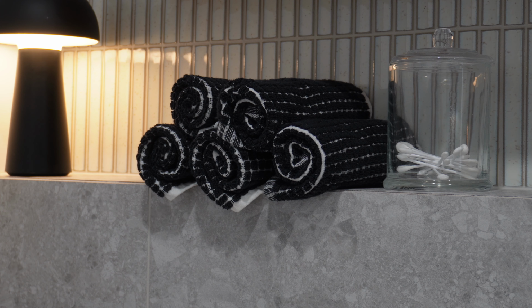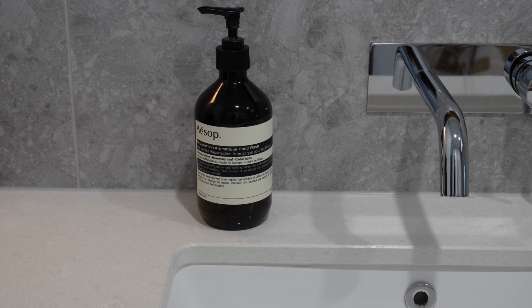And then next to the lamp, I usually just have all of my face washes rolled up. These ones are from Country Road and I just like how they're easily accessible here. The hand soap that I currently have in here is the Aesop one and it smells really nice. I like the feel of it on my hands, but it's probably not my favorite one of all time.